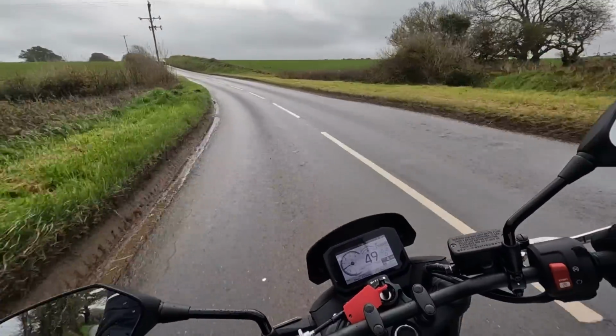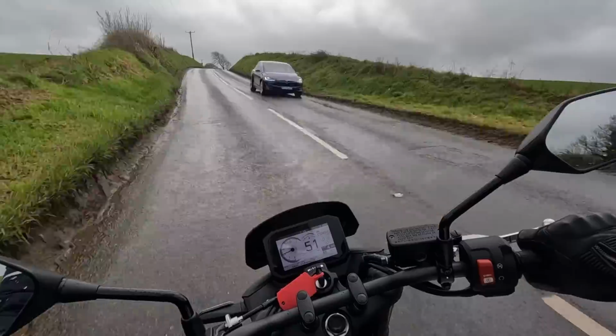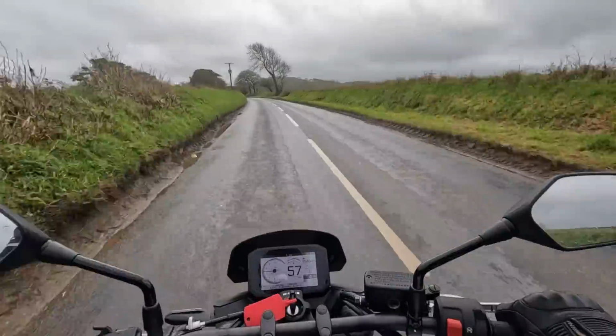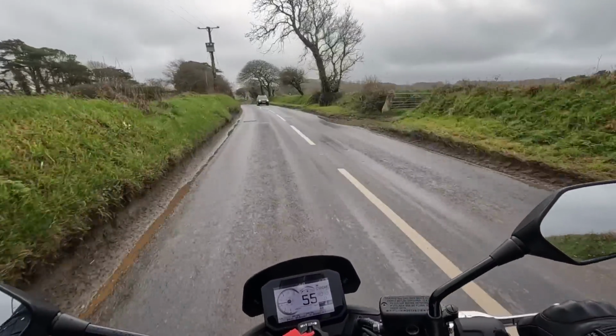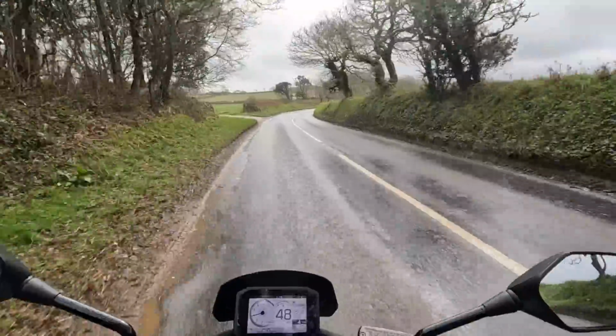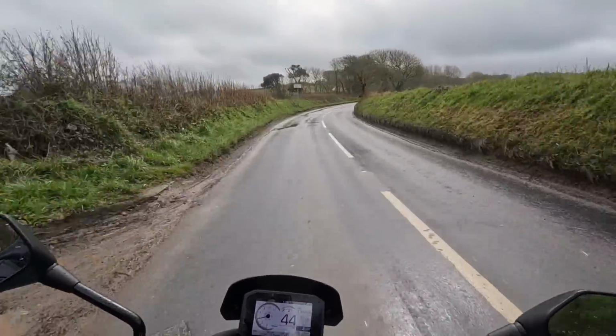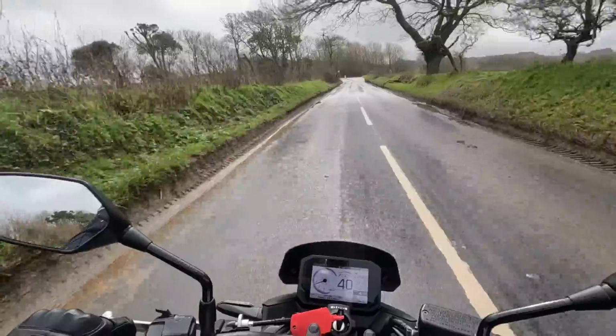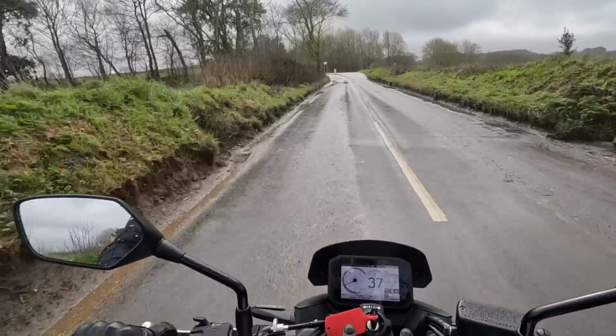Engine braking is insane, and actually is allowing me to really plan my ride properly. And this is on a bike that I haven't ridden very much of at all. We've had it for a couple of hours this morning to see what it's like, and I tell you what, for such a light bike, the power is, well, just incredible.